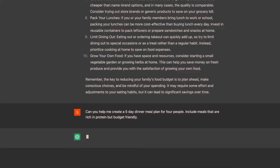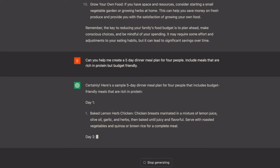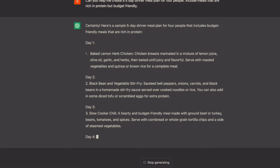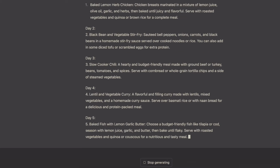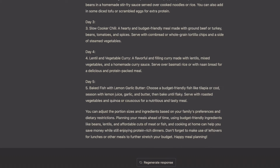And the last thing I'm going to have it do is to drill down on one of the strategies it shares when it comes to saving money on food, and that is to meal prep. So I'm asking it a question: can you help me create a meal plan for a family of four that's rich in protein? And it provides me these suggestions on a day by day basis. Of course, again, modifying your inputs, adding more to it will give you better results. But I think this could be a very helpful tool, especially if this is something you want to do to help you save money.